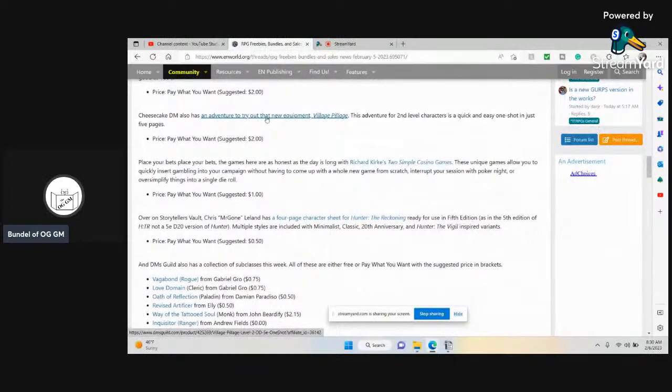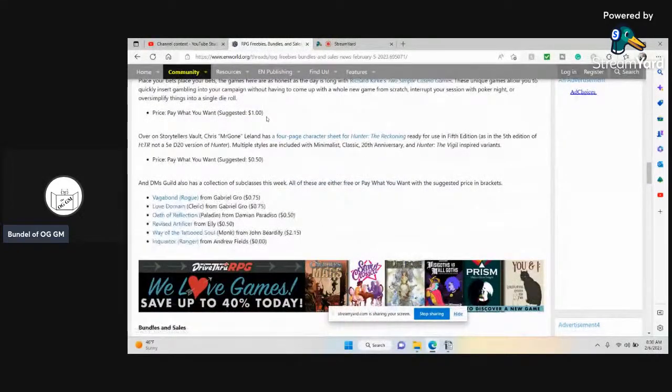There's some Hunter: The Reckoning love over on the Storyteller's Vault. Chris Mr. Gone has released a 4-page character record sheet for Hunter: The Reckoning, as well as multiple different styles of the sheet, including the minimalistic, the classic, the 20th anniversary, and other variants. So if you need a 4-page character record sheet for your Hunter: The Reckoning character, there you go.